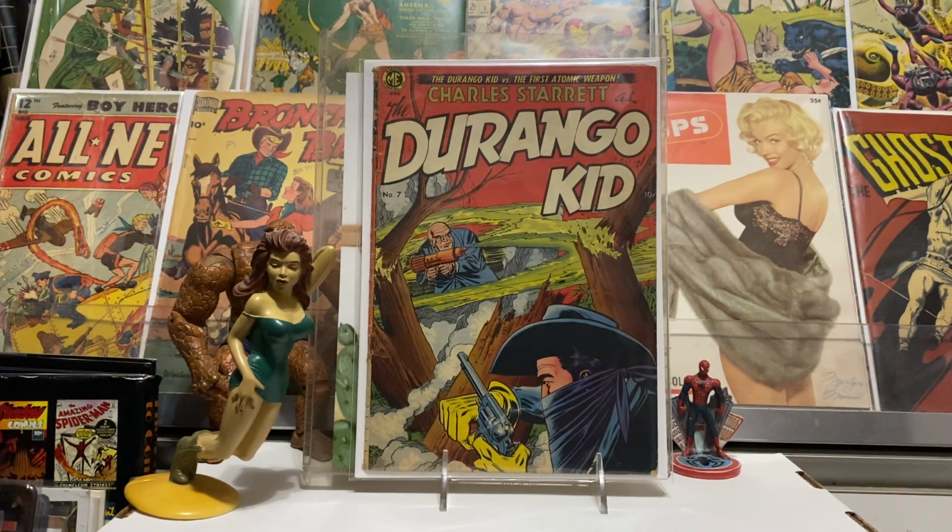This one had a great Frank Frazetta story, Dan Brand and TP, I think, was the story that Frazetta did the artwork for. And it was great to see that inside. And yeah, it's just a cool book. Has some great stories, great artwork. Durango Kid, early issue number 7. So there you go. And that's the haul, guys.